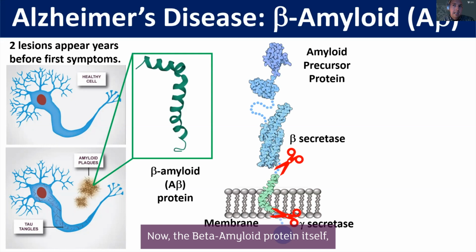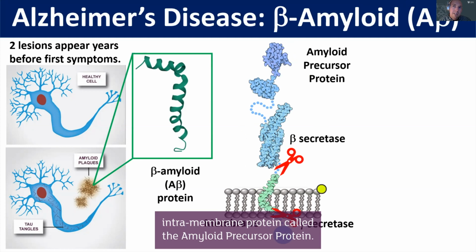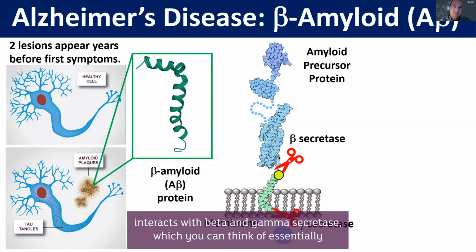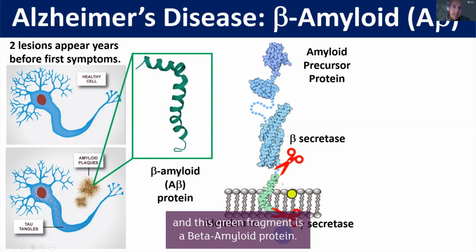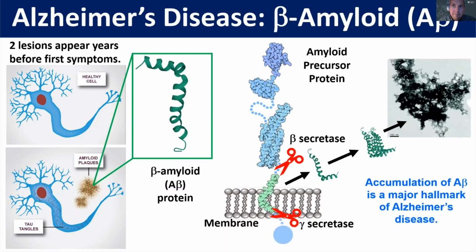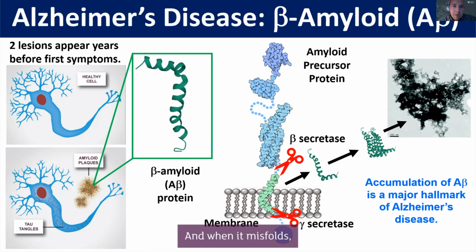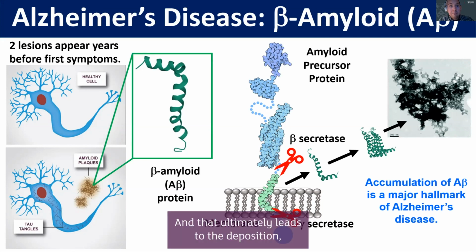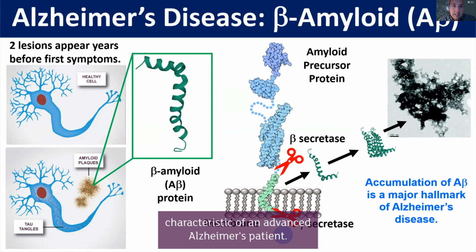Now, the beta amyloid protein itself, just to give you an idea of where it comes from, is derived from a much larger intramembrane protein called the amyloid precursor protein. And when the amyloid precursor protein interacts with beta and gamma secretase, which you can think of essentially as little pairs of scissors, we get the release of this green fragment. And this green fragment is our beta amyloid protein. And that protein has an ability to fold and twist and bend into a variety of different shapes. And when it misfolds, it can accumulate together with other similarly folded proteins. And that ultimately leads to the deposition, we think, of the large plaques characteristic of an advanced Alzheimer patient.